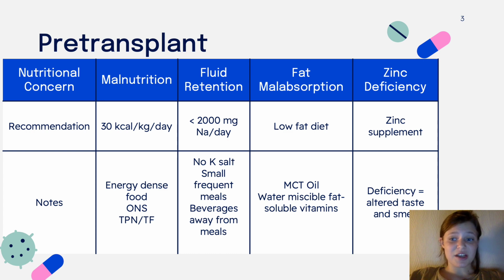Fat malabsorption can also lead to the excretion of fat-soluble vitamins, so we want to screen patients for fat-soluble vitamin deficiencies if they test positive for fat malabsorption. If deficiencies are present, patients should be prescribed a water-miscible supplement to make up these vitamins.